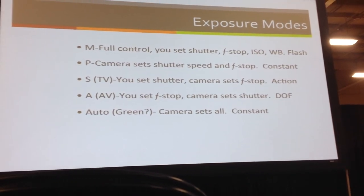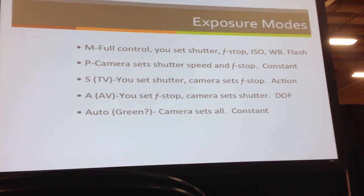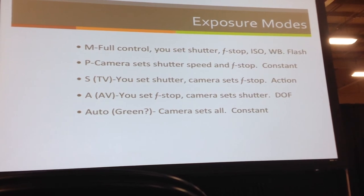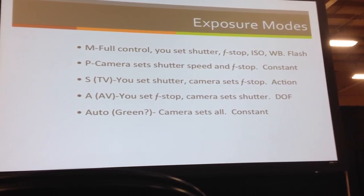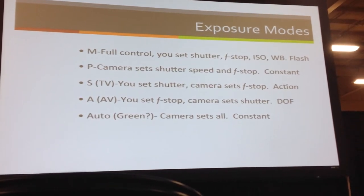The one next to it is what Canon calls theirs. So it's a little different. Manual is full control. You set everything on your camera. You set your ISO. You set your shutter speed. You set your f-stop. You set your white balance. You set all those important things for taking the photo.